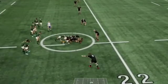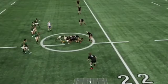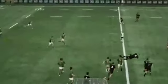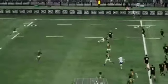10-0 at halftime. Springbok with the lead. It's a full house and the general mood here is electric. The second half is underway. Kickoff is made.